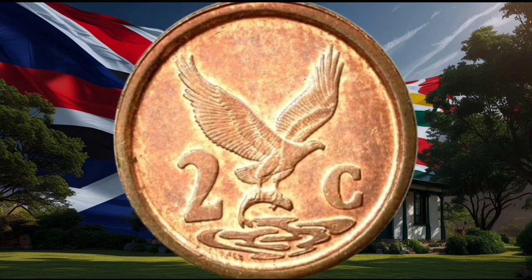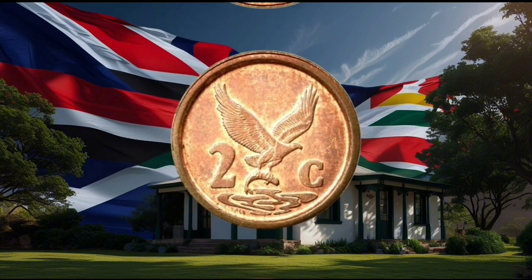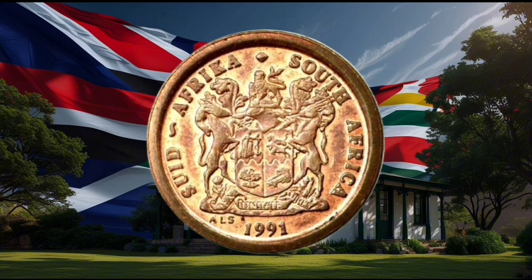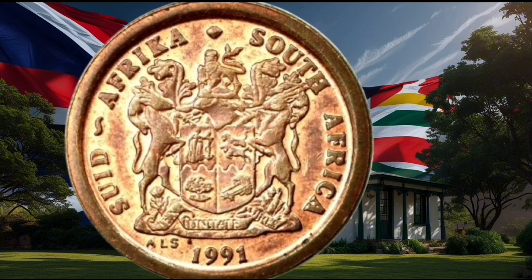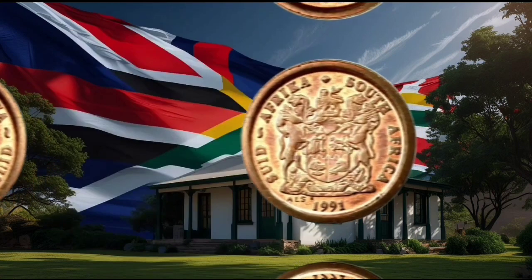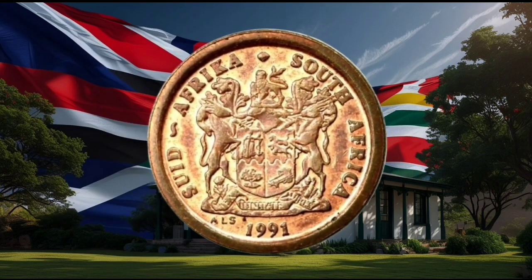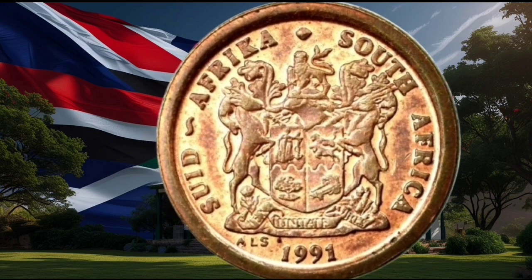Now let's talk about value. A standard 1991 South Africa 2-cent coin in circulated condition might sell for only a few cents to a couple of dollars. However, a rare proof version or one with a minting error has reportedly been valued as high as $5 million in collector circles. This is often due to uniqueness, provenance, and collector demand, not just metal content.